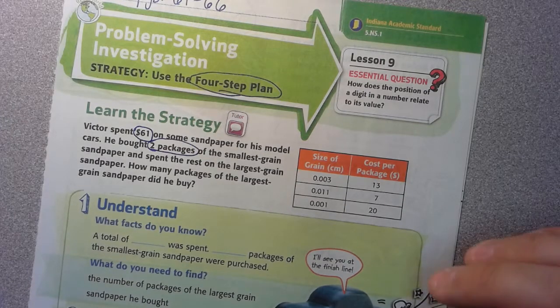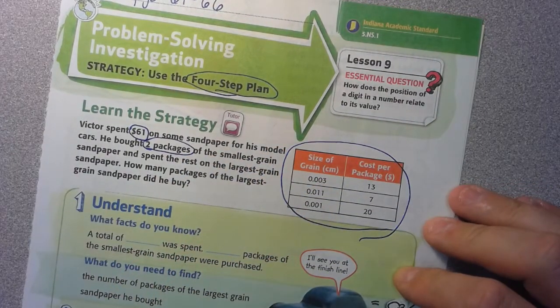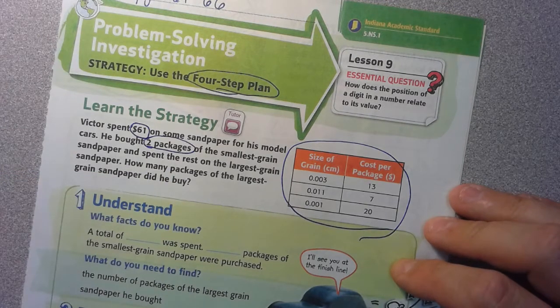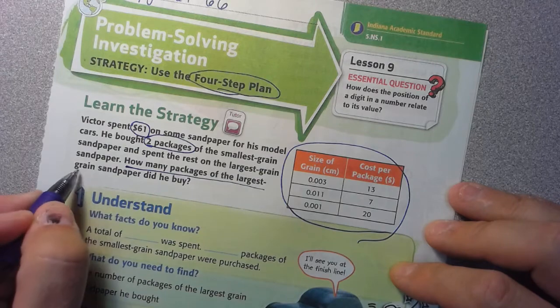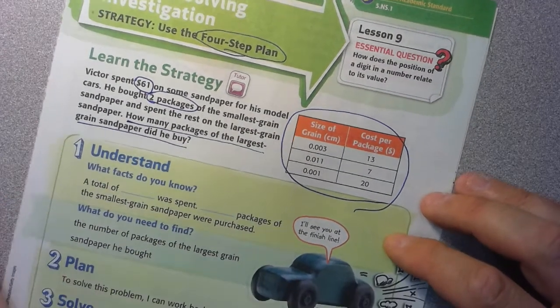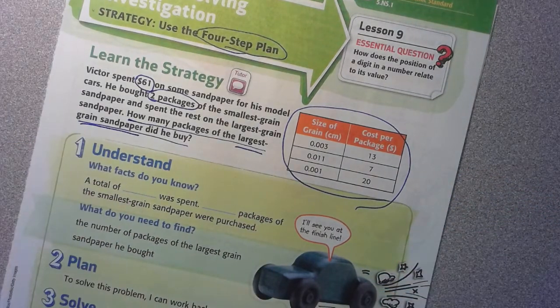So that's what this process is about right here. They give us a chart of all of our information. We've circled all the information. Now I want you guys to underline in the problem the question. Somebody tell me, what is the question here? Ireland. How many packages of the largest grain sandpaper did he buy? And I'm going to underline largest grain sandpaper twice. That way I know that's what I'm looking for. I'm not looking for anything else other than how many packages of the largest grain sandpaper did he buy.